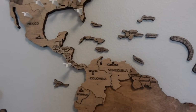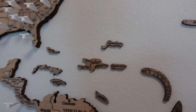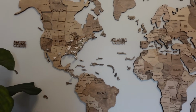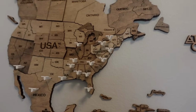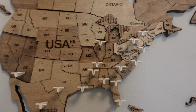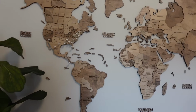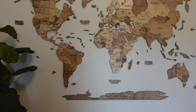We also just booked our honeymoon, so we will soon have a plane over here in Turks and Caicos, which I'm super excited about. So let me know how Turks and Caicos is if you've ever been. Any travel tips, all that good stuff in the comments. But yeah, guys, this is all the places we've been. So we have a lot more planes in our box to add to this map. And this is just going to encourage us to keep traveling.